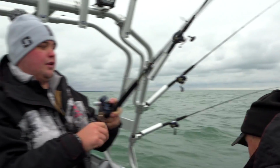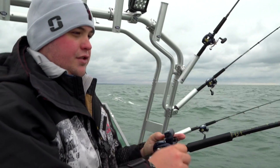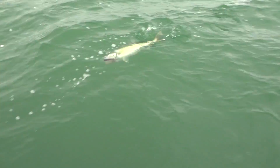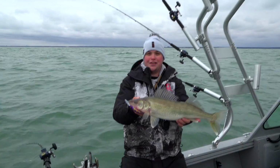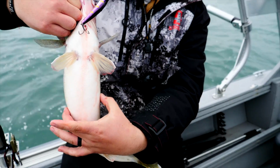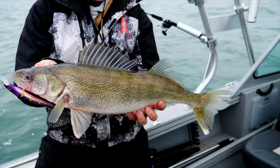There we go. Oh yeah, Dad, this is a good fish. This is really a nice fish, staying down good. Well, that's a stud. That's a stud. A little closer. Nice. Got him. Just can't get over how healthy these fish are. They are so thick. I hope that comes across on camera, just how fat these fish are, man. They are very healthy out here on Lake Erie.